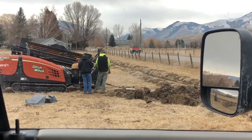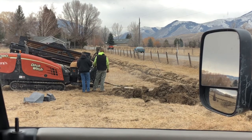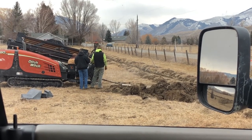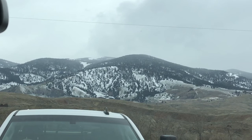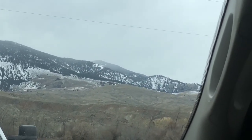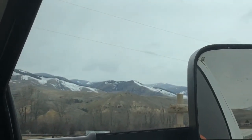Josh showing them how to use the drill. Right now it's on like an autopilot setting, so it's doing the drilling for them. It's gonna start snowing soon. You can see all of the fog coming down the mountains. So we'll start getting some snow here soon. Hopefully it's not too bad.